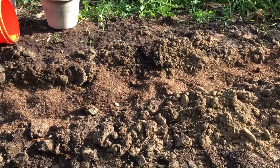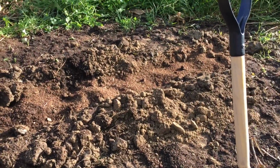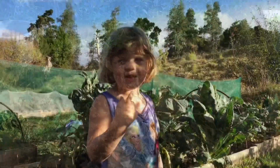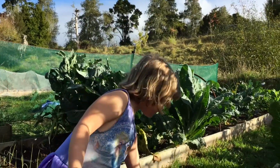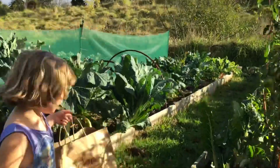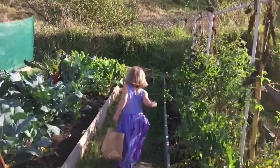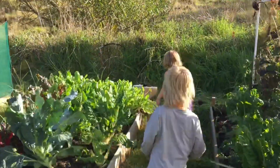But gotta go with Matilda over there and help her get some stuff for dinner. Okay, Matilda, so what do we gotta get for Mum for dinner? Some salad stuff. Okay, so let's get picking, eh? Yeah. I'll show you where it is.